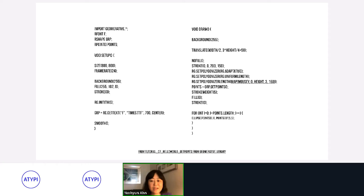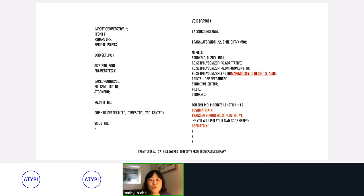And this one. Then I'm using the mouseY function to control the density. Also, I put pushMatrix and popMatrix to embed each flower into a specific position of the letter form. And also, you can see the place where you put your own code, and I put my flower code exactly in the Generative library here.